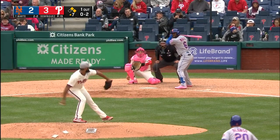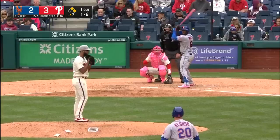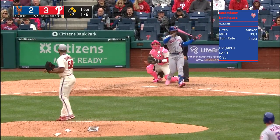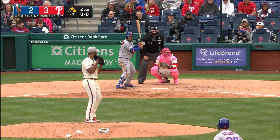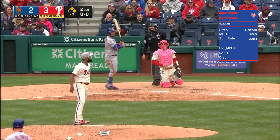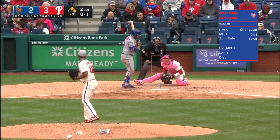Runners lead off, no balls, 2 strikes. Way outside. What a play by JT. Nice play, JT. Beat the throw to second on a double play ball. Swing and a miss. Big time strikeouts for Domínguez. And he's grounded into a double play. And he takes strike one. There's that four seamer. No balls, 1 strike. Change up low.